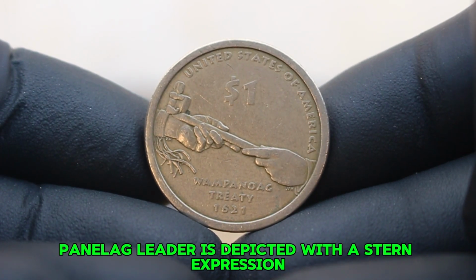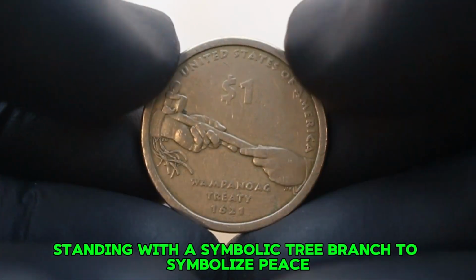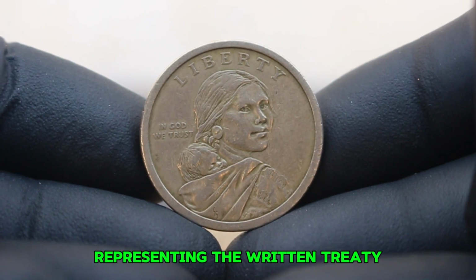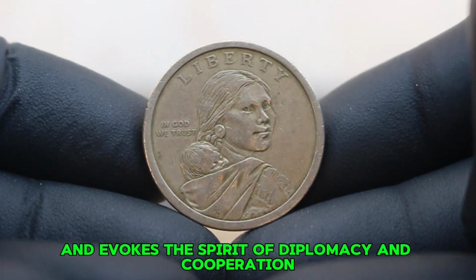The Wampanoag leader is depicted with a stern expression, standing with a symbolic tree branch to symbolize peace, while the Pilgrim is shown holding a document representing the written treaty. The design is powerful and evokes the spirit of diplomacy and cooperation.